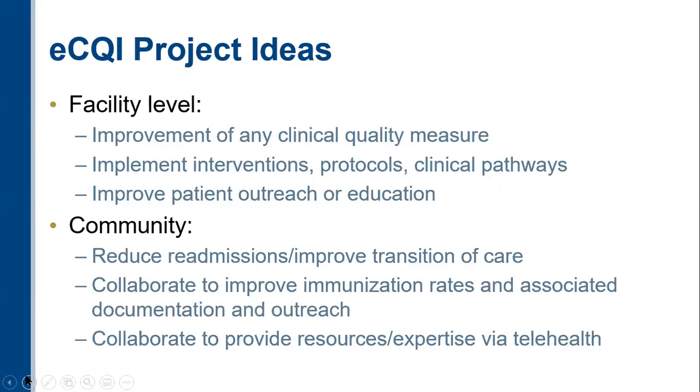Okay, so here's an idea of some project ideas. I just gave an example of a clinical quality measure within a practice. When we're looking at the facility level, improvement of any clinical quality measures, implement interventions, protocols, and clinical pathways. If you don't have protocols of care in place, you can easily do a PDSA cycle around those protocols to ensure that you're designing workflows and protocols that fit with the work that needs to be done within your clinic. Another one is improve patient outreach and education.